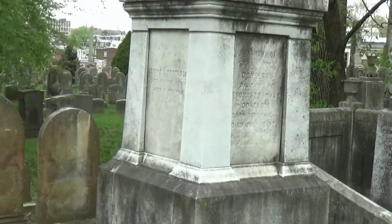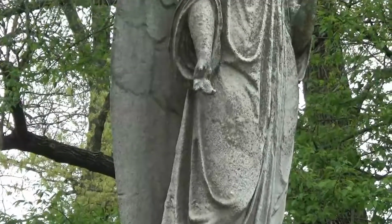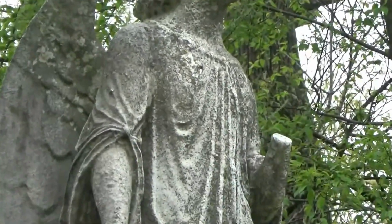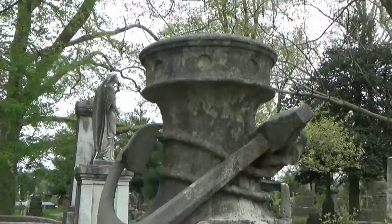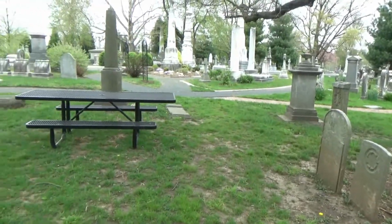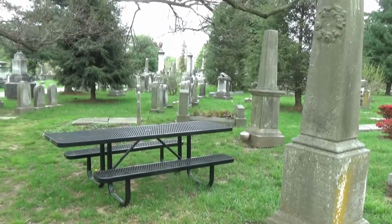And it may seem nice at the time to put a statue of an angel on top of your grave, but don't expect it to last forever. Like that arm broke off and the face is so messed up. I'm guessing this guy was a ship captain. Well, this is nice. You can have a picnic right next to your grandparents. So everybody can attend.